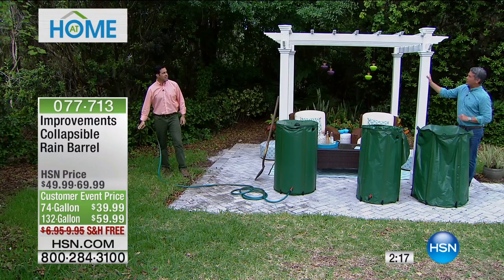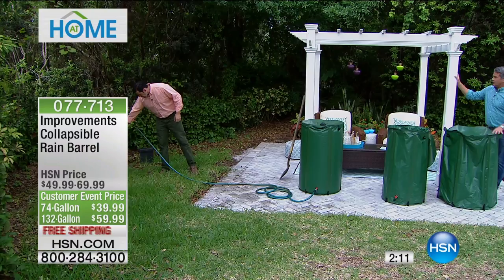It's the liquid equivalent of solar power. It's coming from above, and you can use it over and over and over again. And look at how Tim is utilizing it to plant our tree.